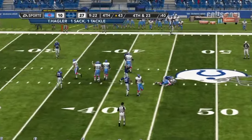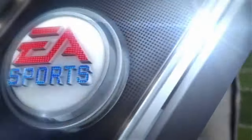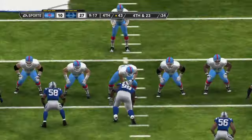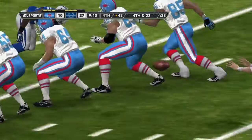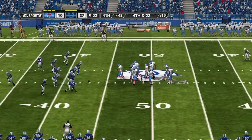Look out, heavy pressure on him. I don't think there's any play in football that's prettier than a perfectly executed blitz. If you time out the snap count, if you disguise it, if you don't tip it to the quarterback, you end up with results like that. Big sacks, big plays. It's fourth and long now after the sack.